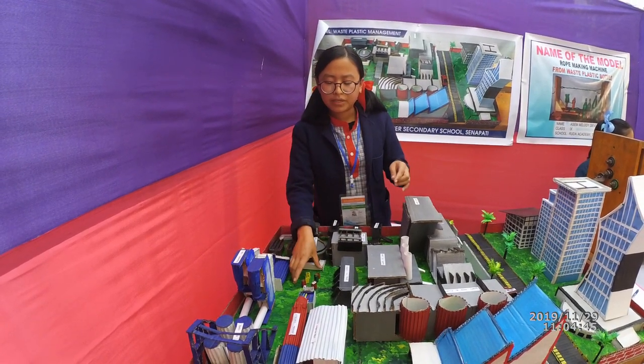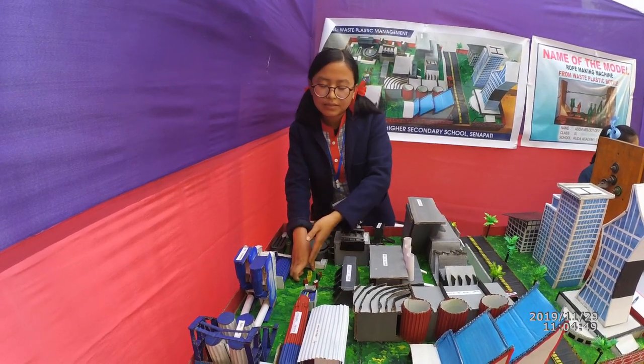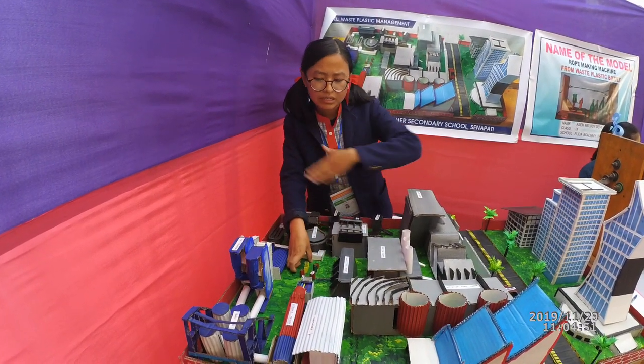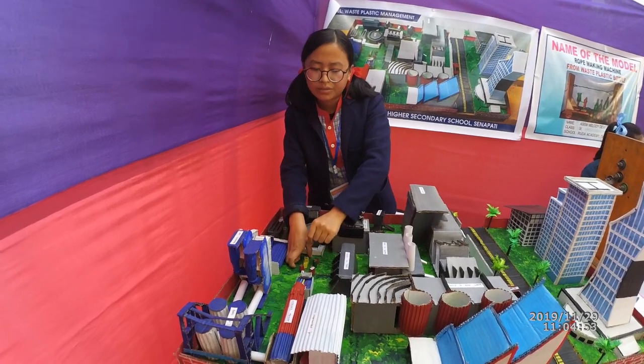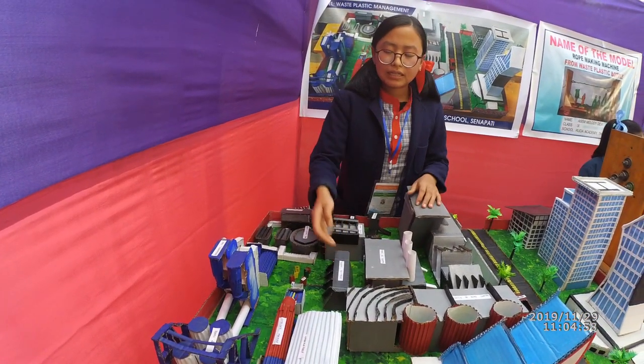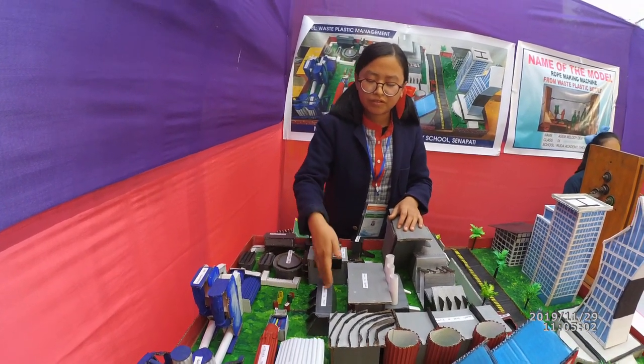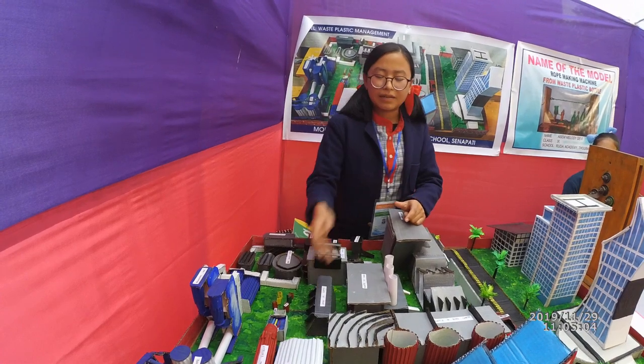Then these granules have properties which are similar to those of virgin polymers, and this is the end product of the mechanical recycling. That is, granules are used in various industries as raw materials, like plastic to toilet. These granules are used in plastic to toilet for the manufacture of toilet components.